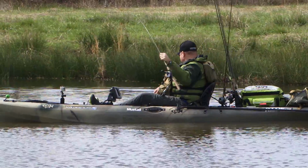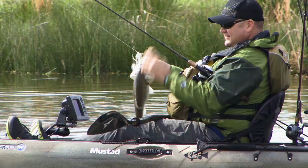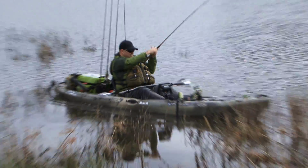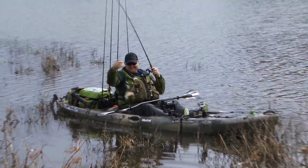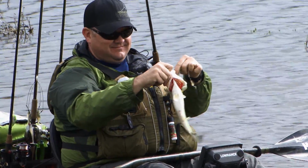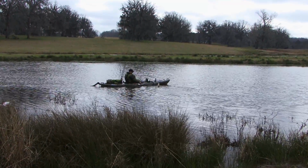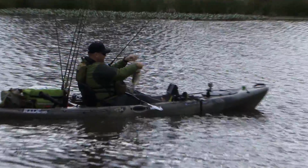Nice. Now we're getting a little better. Not a pig, but it's fun. Come on, baby. Oh yeah. That's not that big, but it's a good one. It's a chunk. Yeah. I love it when you can go back in there and get a fish you missed.